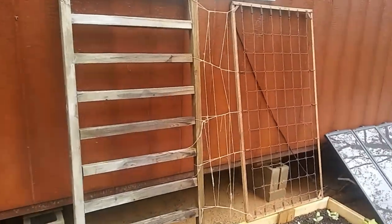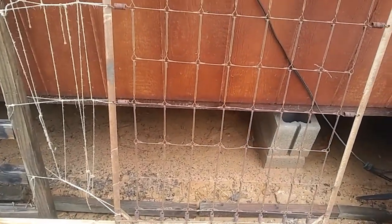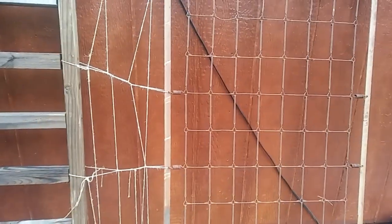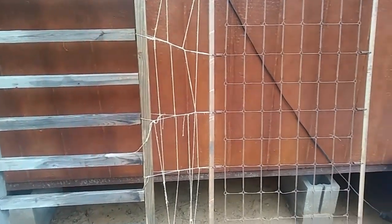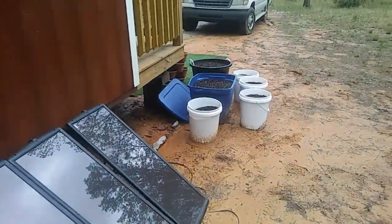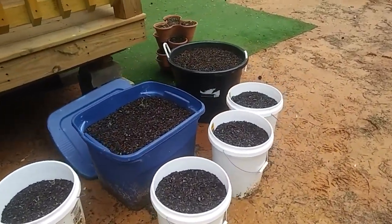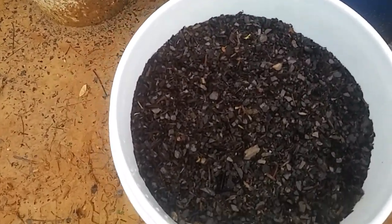And despite the wind, these stayed up. This one seems to be secured just fine on that ledge with that little piece of wood that's coming up to hold it in place. So I don't know if that's going to be the case once I've got a bunch of cucumbers growing on it, but we'll see.